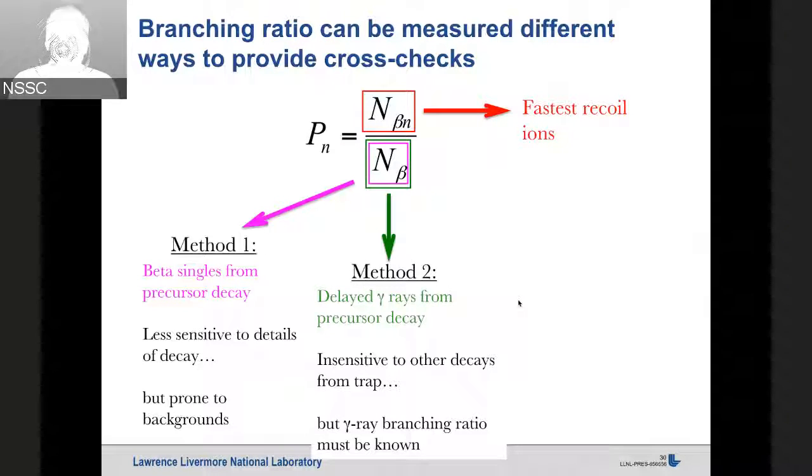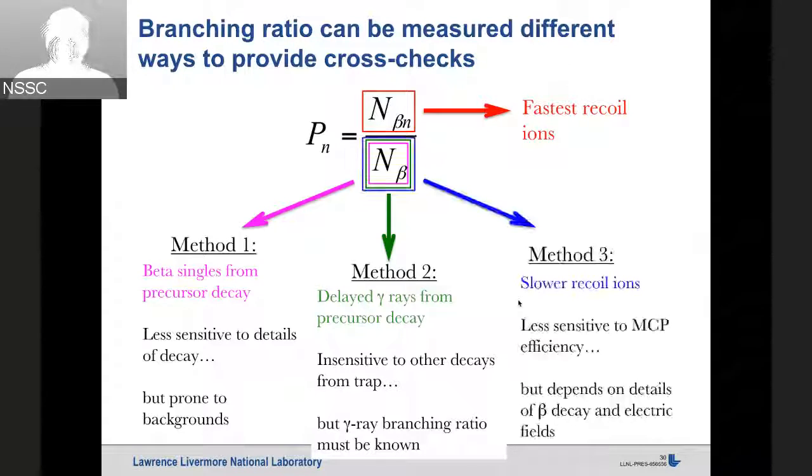We can also compare it to the number of beta-gamma coincidences we see. This has the advantage that you're insensitive to any contaminants that may be in the trap, because that gamma ray that you detect provides a clean signature of the decay of interest. But you need additional nuclear data there to get a branching ratio.